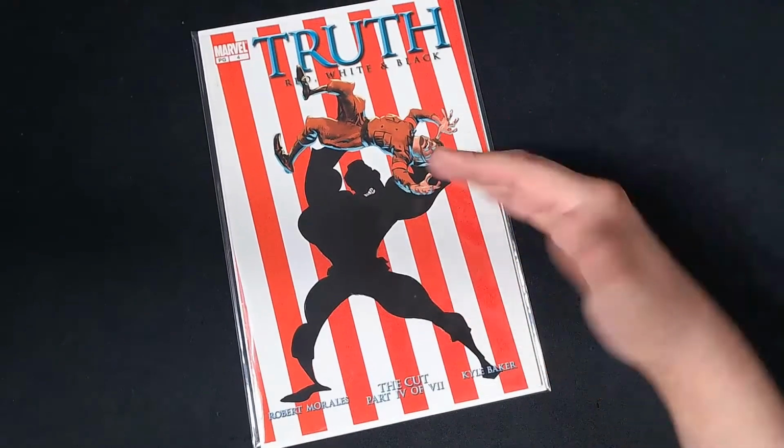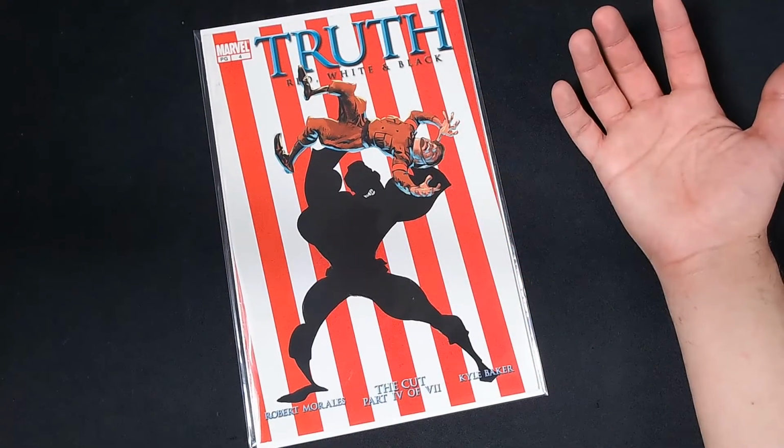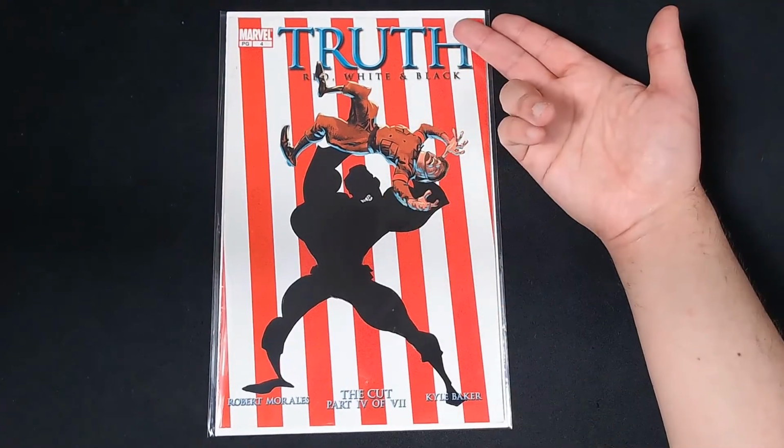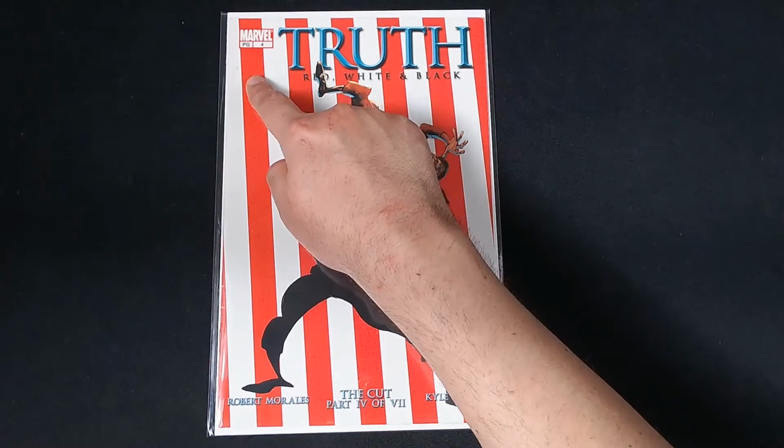All the ones I showed previously were in their own bags and board, and you could tell that they were there for a long time. The following ones were just raw, without any bag and board, so these are the ones that are definitely in the 7.0 or 6.0, I guess. Truth: Red, White, and Black, number 4 of 6.